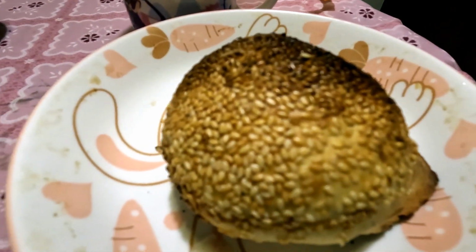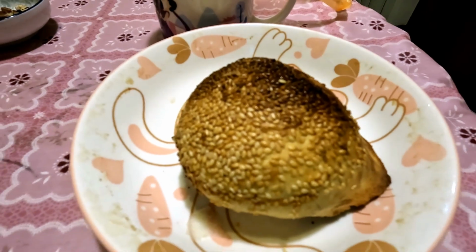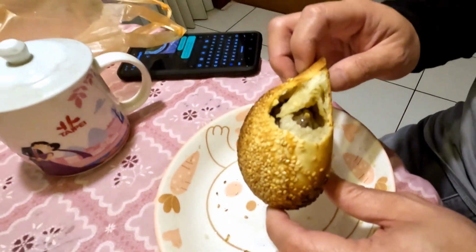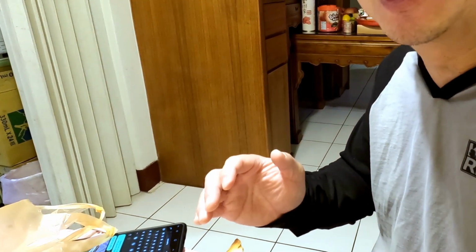This is a hu jiao bing, the black pepper pie. Let's dive into it and see what's in there. Look at this thing coming out. How was it? Really good, but hot. So you gotta let it cool off.